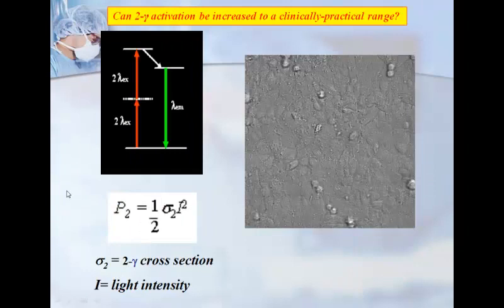So then the question is, well, how do we make this better? If you look at the basic equation that's proportional to the cross-section and I squared, the obvious thing would be, well, let's just bump up the intensity. If we have a low efficiency situation, let's bump up the intensity. And that indeed is what was done here.